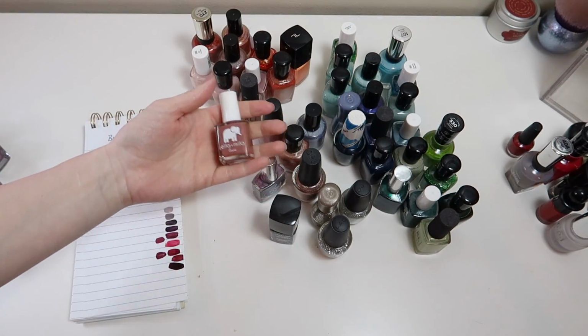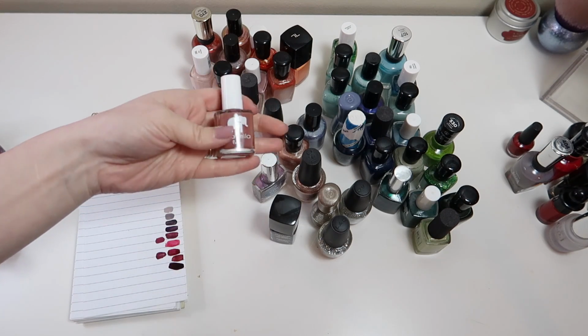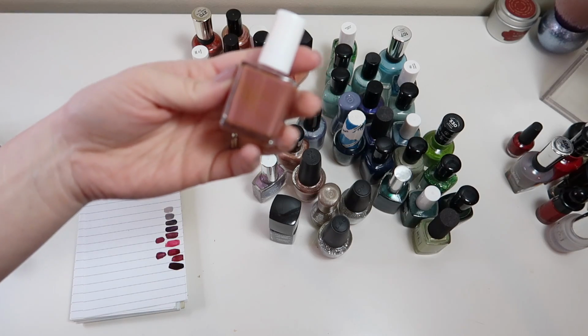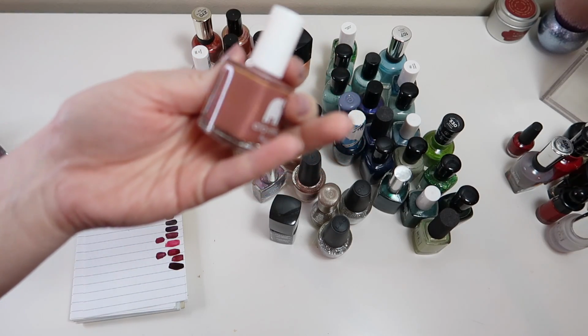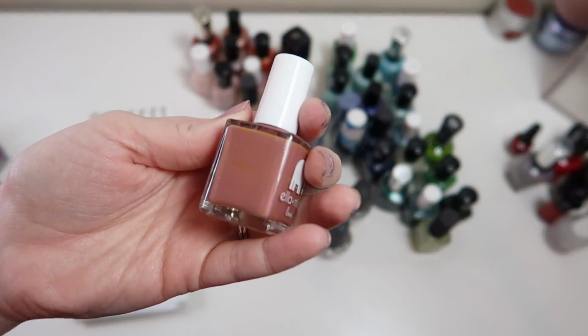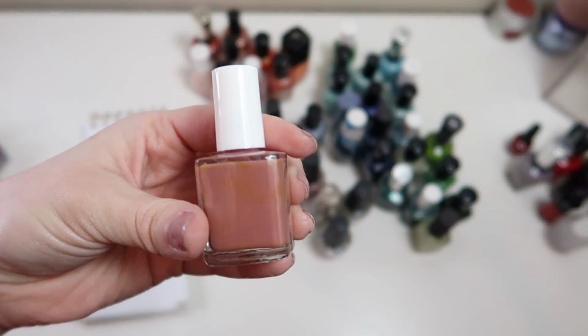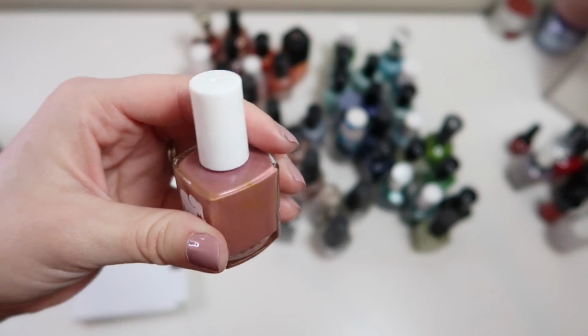I have a handful of Ella and Mila nail polishes. I really love the formula on these. The only problem is that they tend to separate pretty quickly, so I don't know if you can really tell, but there's like a yellow hue on the inside of this bottle. I just shook it up pretty well, but there's still a yellow hue in here from the pigment separating.